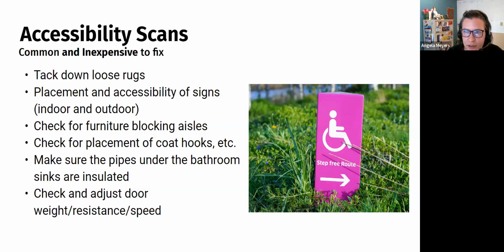Check for placement of coat hooks. This was another item that was in almost every one of our accessibility scans. And this is a simple one that we spotted in many restroom stalls, as well as in community rooms, because we often put those hooks in the community room for winter time when we want to have a space for people to hang up their jackets. The top of the hook should be placed at a maximum of 48 inches above the floor.